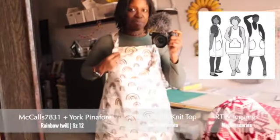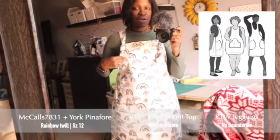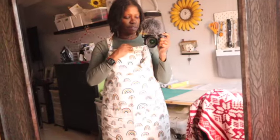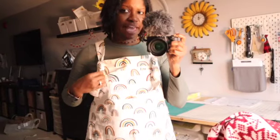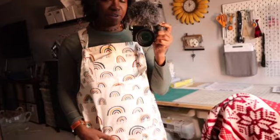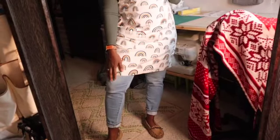And I'm also wearing my rainbow frock. This is a combination of the McCall's 7831 pattern and the York Pinafore, and they're both in size 12. I shortened the bib by about 2 inches. I wanted to have ties like this instead of buttons. I got this lightweight canvas fabric from Hobby Lobby. As you can see, it has rainbows on it. It goes a couple inches above my knees.